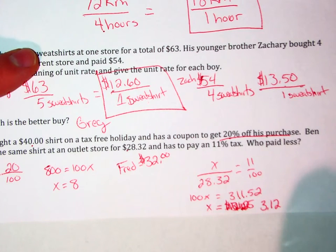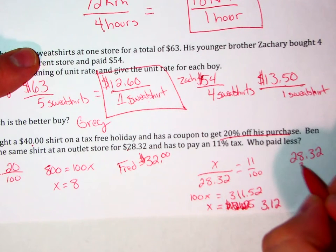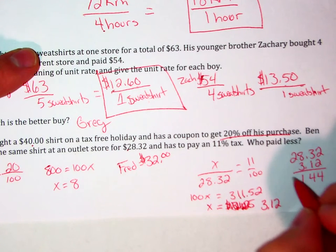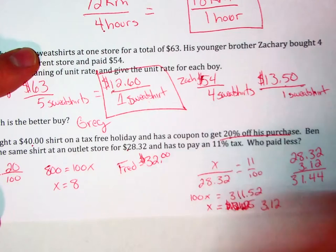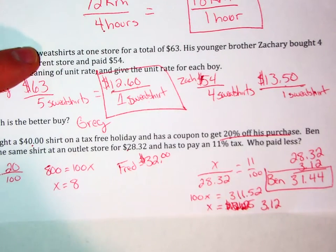$3.12. So remember that Ben paid $28.32 for the shirt, and now he is also paying $3.12 in tax. And so his total price for the shirt is $31.44. So who paid less? Ben paid less with his $31.44 shirt.